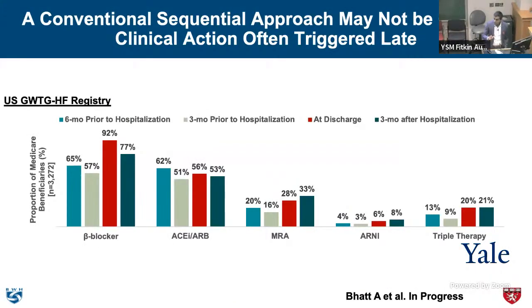Furthermore, it is clinically evident, and even in heart failure where there's a large degree of clinical inertia, when drug therapy is optimized, it typically does occur at the time of hospitalizations. Here you can see in turquoise is 6 months prior to a hospitalization event. Then in the light green is 3 months prior to a hospitalization event. In red is the hospitalization encounter, and then 3 months after in dark green.